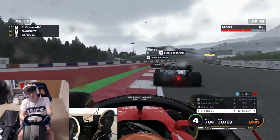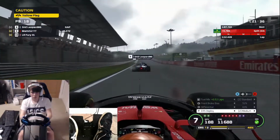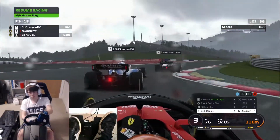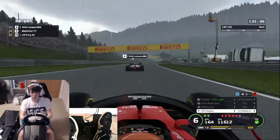And at the moment, that was really working out well for Smithson and myself, and not for Leopard, and not for the guys like Smithson here, obviously on those old set of tyres there as we head down in towards turn 1. Leopard almost ran into the back of him. We run into the back of Leopard there. Very lucky that we didn't pick up any front wing damage in that situation.